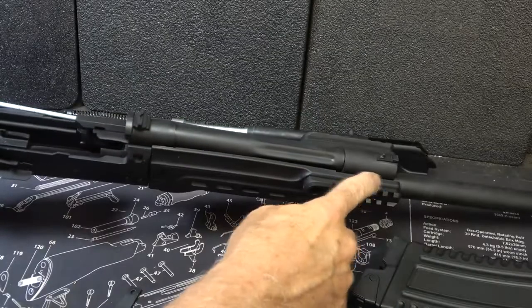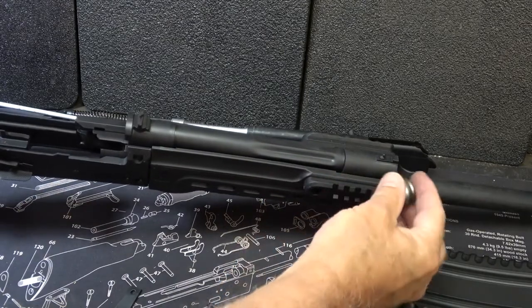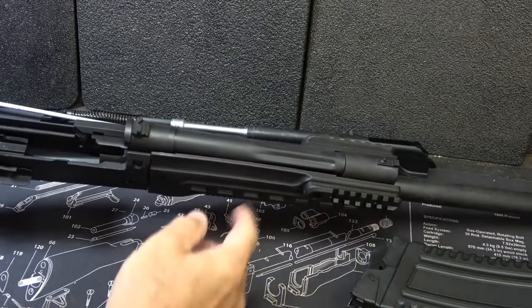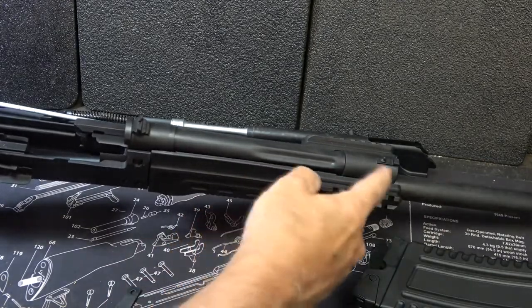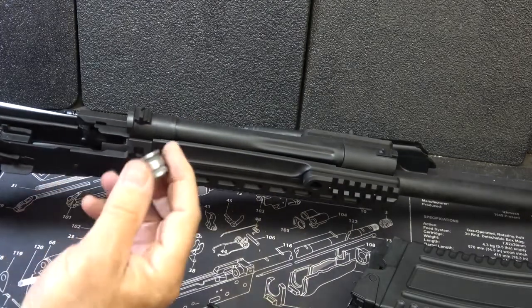And also you want to keep this whole area right here cleaned out. There's a small ledge right here that holds the puck into place, and there was a lot of debris in there, so you want to keep that clean using a brass brush or whatever, and then coming in and out. This is a very important part to keep clean for your gas system.